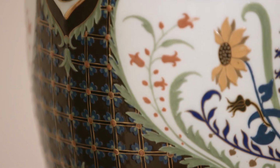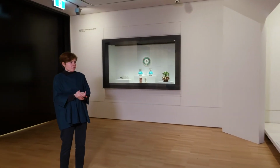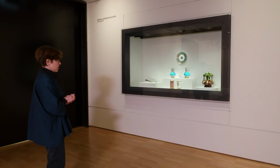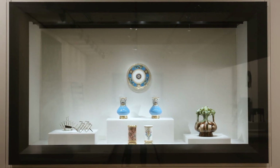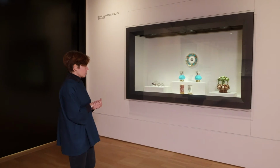At the same time as the aesthetic movement is in full swing, we see the rise of another British designer who was a great design reformer at the end of the 19th century, and that is Christopher Dresser, Dr. Christopher Dresser. And all the objects in this case are designed by Christopher Dresser. He really was the leading design reformer in Britain at the end of the 19th century.